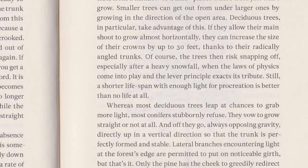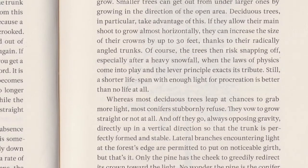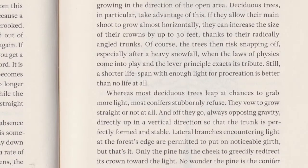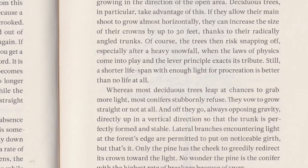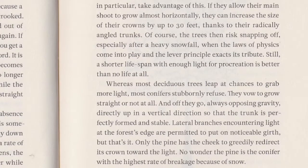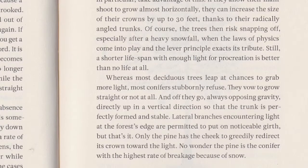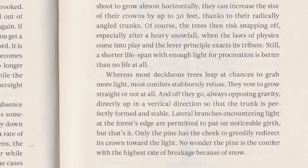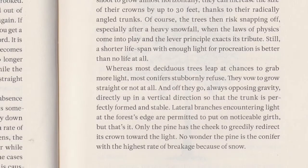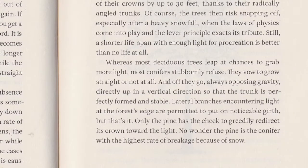Whereas most deciduous trees leap at chances to grab more light, most conifers stubbornly refuse. They vow to grow straight or not at all. And off they go, always opposing gravity, directly up in a vertical direction so that the trunk is perfectly formed and stable. Lateral branches encountering light at the forest edge are permitted to put on noticeable girth, but that's it. Only the pine has the cheek to greedily redirect its crown towards the light. No wonder the pine is the conifer with the highest rate of breakage because of snow.